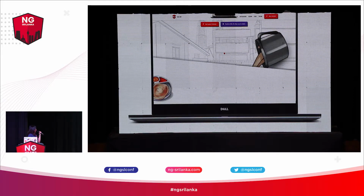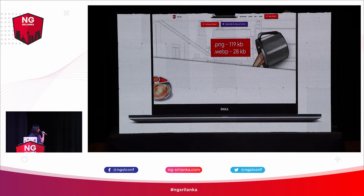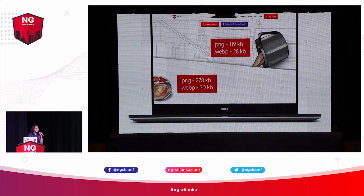So this is our page. There are two big images here. One is the cup, one is the prata. If it's a PNG, it's 119 KB. But if we save it as WebP, the same quality only costs 28 KB. And for this, we call it roti canai in Malaysia, but I know it's called differently here. For PNG it's 278 KB, but for WebP it's only 30 KB, the same quality. You can see how much data you can save, right?